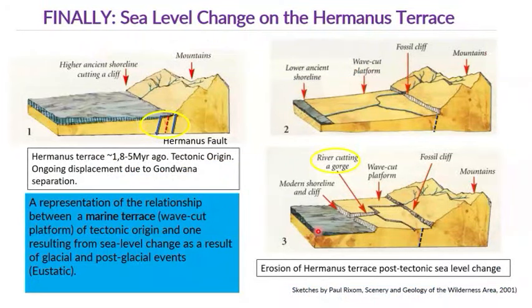So finally, we get to what we see on the Hermanus terrace. Sorry, that's taken quite a long while, but it's this time. You know, we're in geological time now. So it started off, and this is a sketch that came from another gentleman. It's just a representation, but it fits very well to what we see here.